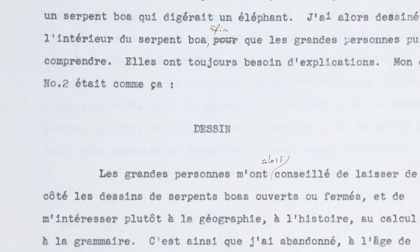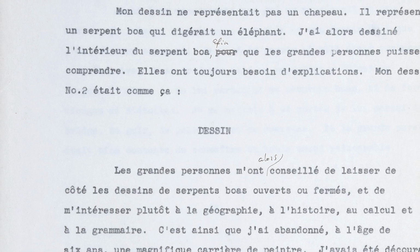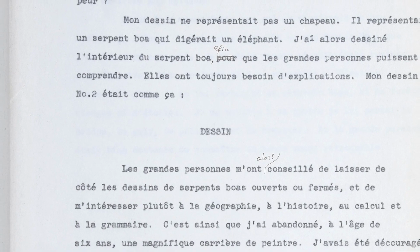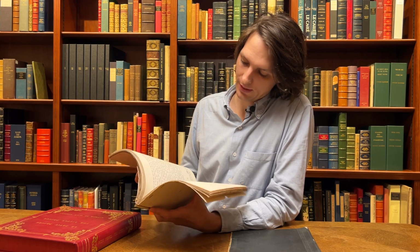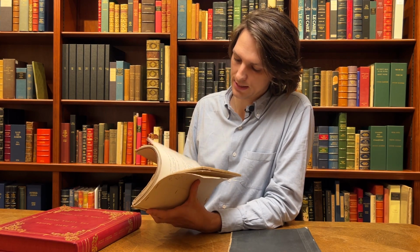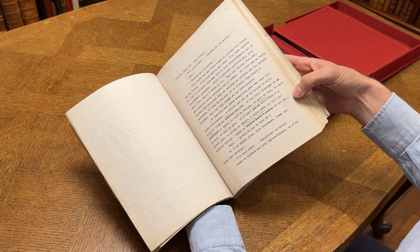And as you go through, on almost every page, there's a hand correction of the author correcting and perfecting the process of getting this text into a publishable state. And there are 3 nice corrections which I'd like to focus on because they're rather interesting.